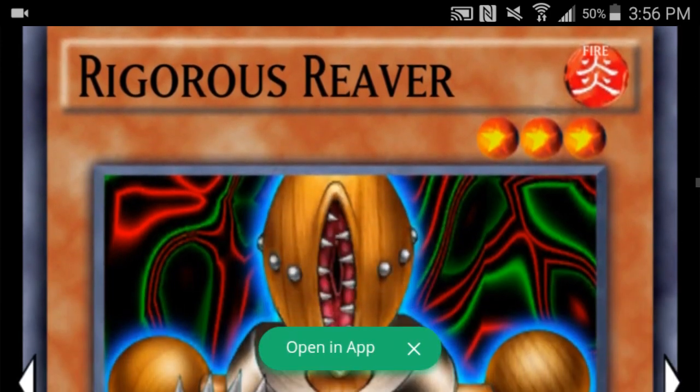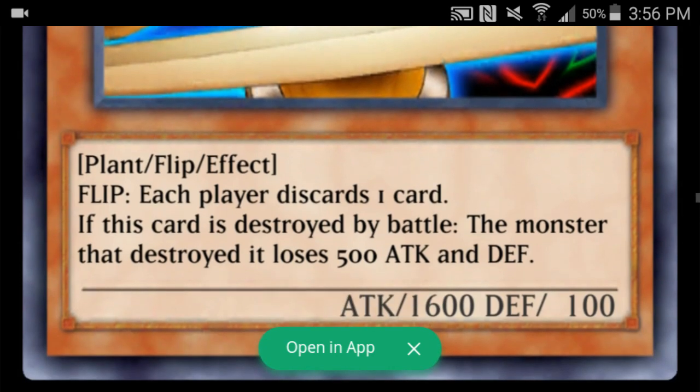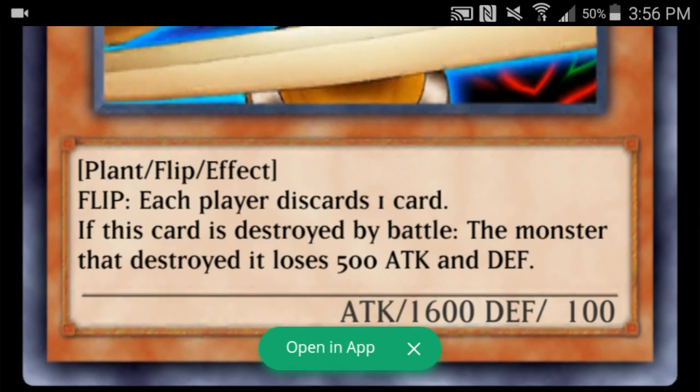Next up on the next ultra rare is Reaver. Let's see what he has. So he's a flip monster with 1,600 attack points and 100 defense. Flip: each player discards a card. If this card's destroyed in battle, the monster that destroys it loses 500 attack and defense.